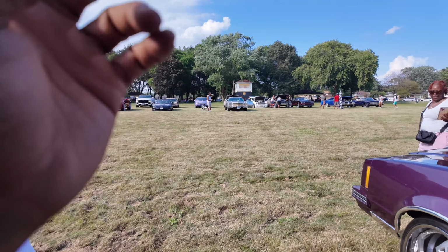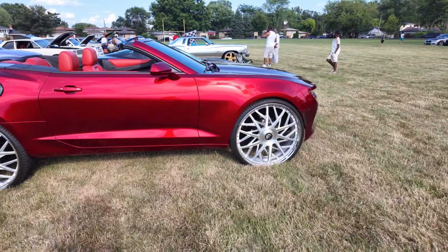Y'all already know, man, one of the coldest verts in the game, my boy Randall, right here. Had to pull up, man, shut him down on the paint side. Definitely, man, one of the coldest paints out here. Hands down. Man, he licked that bitch.